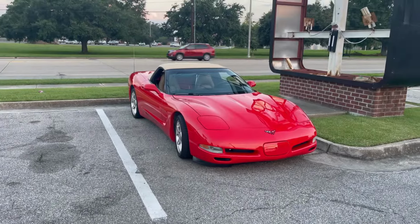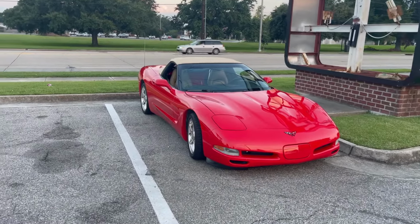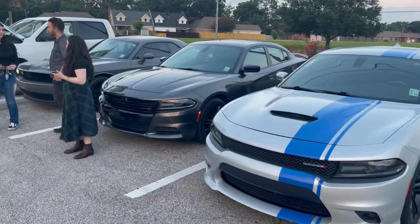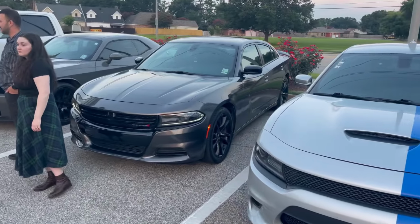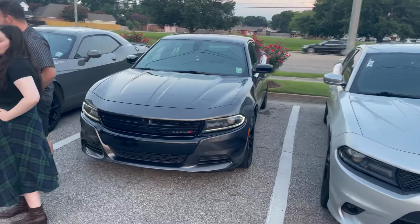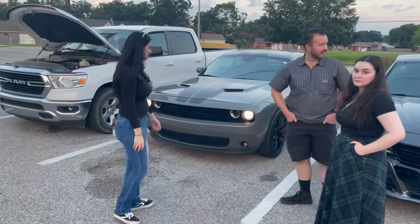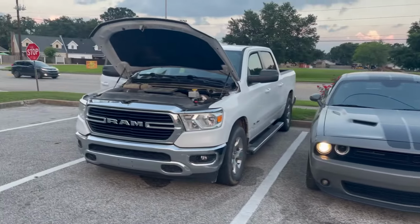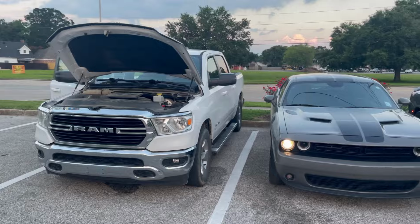So starting off with the first lineup, we got the C5 Corvette right over here. We got my car in the lineup as well. We got the Charger over here as well. The V6 Charger. Pretty cool. Got Challenger right here. And of course, we got the truck right here as well, as we see.